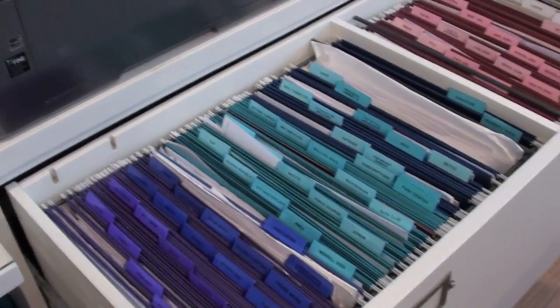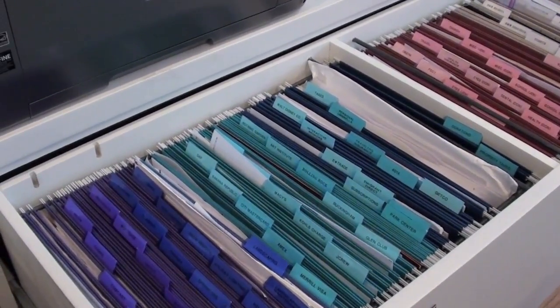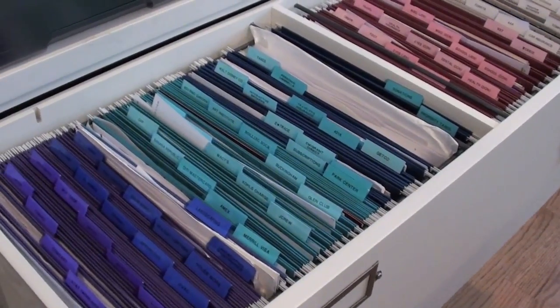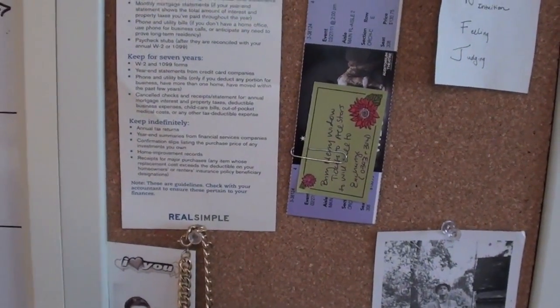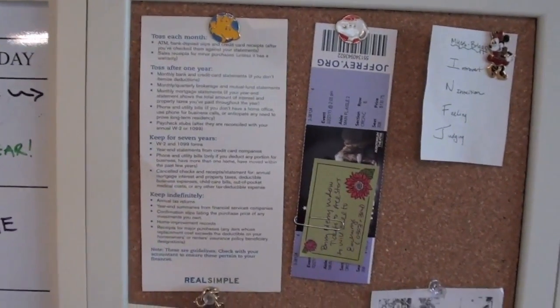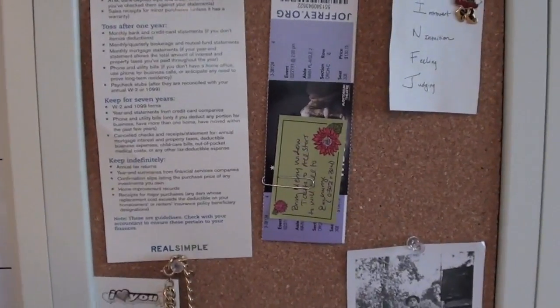It is past the first of the year now, and around this time every year I go through and take out all the paperwork from the last year and file it in the drawer below to make room for the next year's stuff. I keep this paperwork depending on what it is, but I go by this little chart that I got from Real Simple magazine a few years ago. It tells you what to hold on to. I keep things for about 10 years, it seems like. Tax returns I keep forever. Anything to do with purchasing real estate, keep forever. Never throw that stuff away. But receipts and monthly bank statements, you don't have to keep forever. Maybe just a few years.